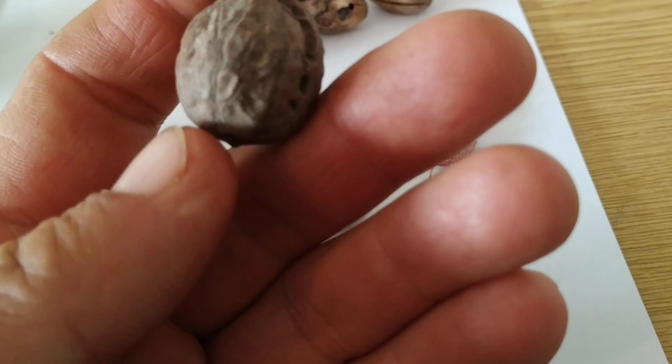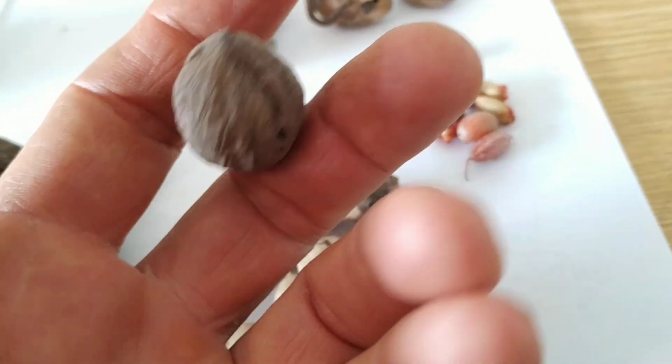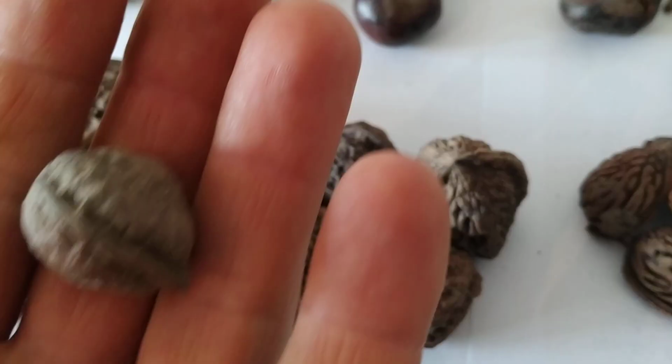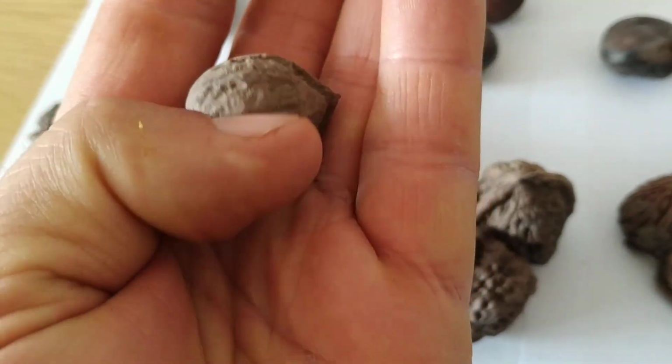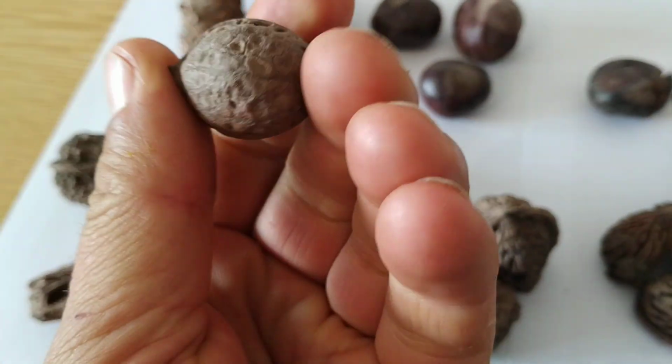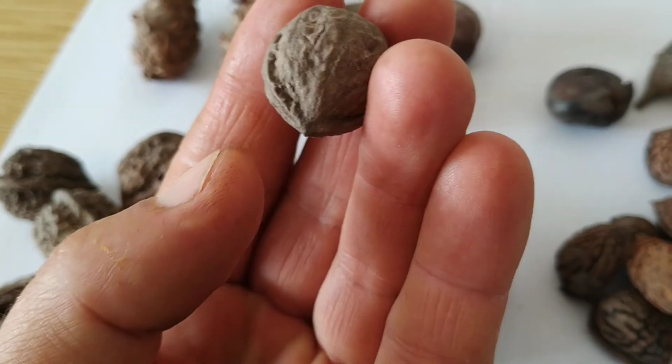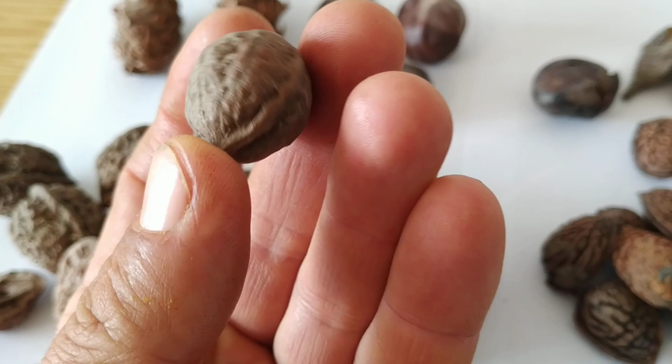This was, I think, Juglans cathayensis. I think this was mandshurica, and this was cathayensis. By the way, quite a puny nut because the tree is not doing well. They used to be much bigger a couple years ago from the same tree.